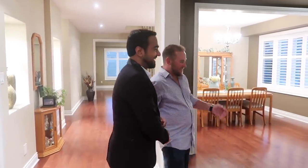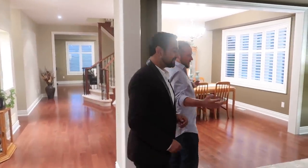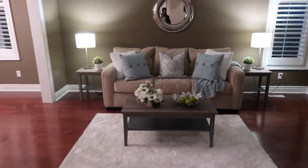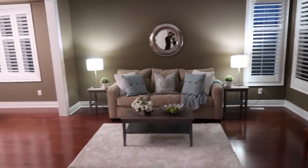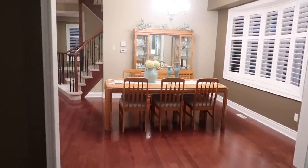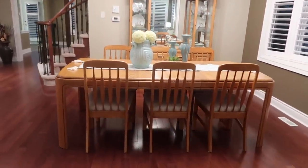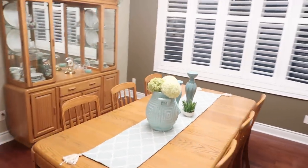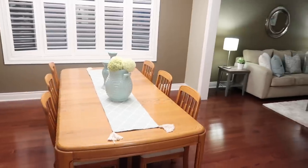Let's start in the living room. Pretty easy. We entertain company in here sometimes. Otherwise, the room really doesn't get that much use. And then it feeds right into the dining room. Again, this is pretty formal. We don't use it a lot. Family events, functions. It's a nice space, but it doesn't get used that much, really.